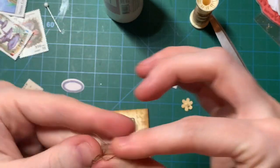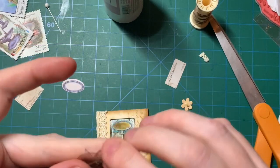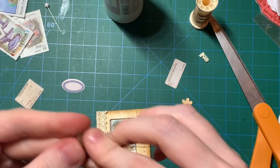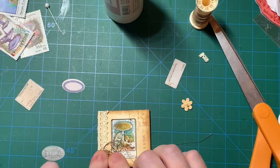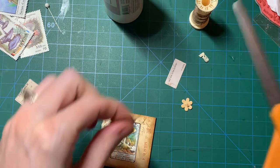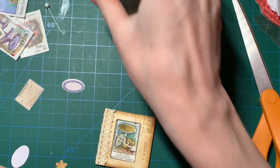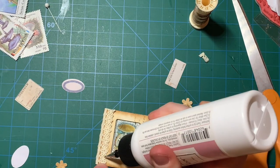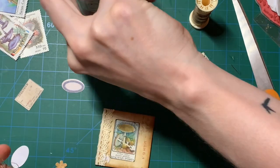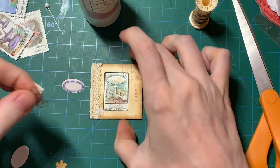Just adds extra texture. I love working with different textures. I try to add as much as I can, because it adds lots of interest. So if I stick this on here, I can put this on top. Okay, not too much. Okie dokie, let's see what we can get. Just need to stick this down a little bit.